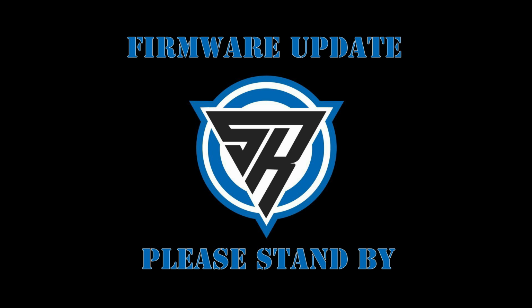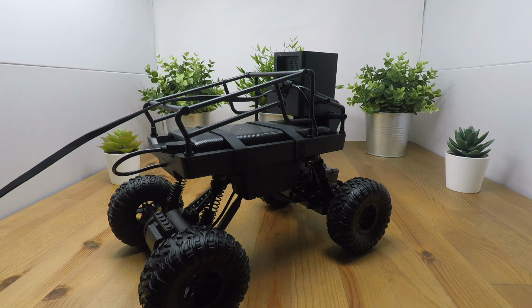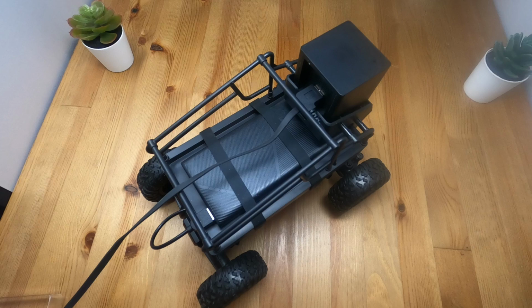Update failed. This is really starting to annoy me. Here's what I'm going to do. I'm going to unplug this camera, plug the charger from the camera into this power bank to charge it. Our update failed again, and we're not doing it no more.